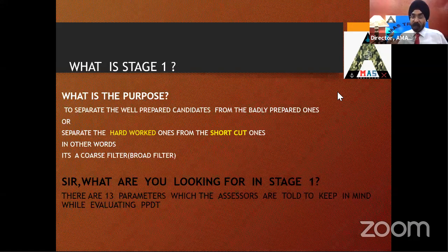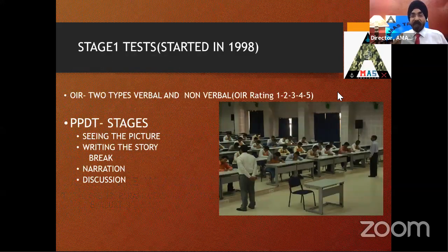So what are we looking at? Actually, assessors are given 13 parameters to judge each candidate. They range from his interpersonal skills, to his communication skills, to his level of confidence, to his imagination, to his flow of story, how he has composed a story, whether he could identify the number of characters in the picture, etc. But overall, a person who is able to pick up the picture correctly, who is able to weave a good, positive story, narrate it and discuss it, generally qualifies in stage 1.